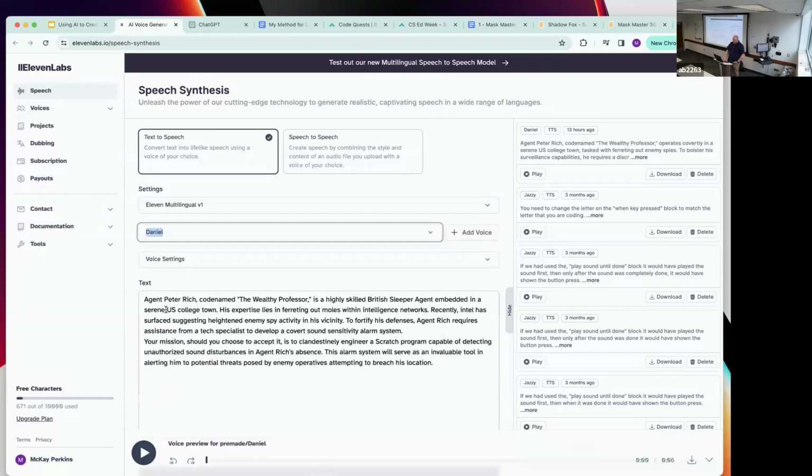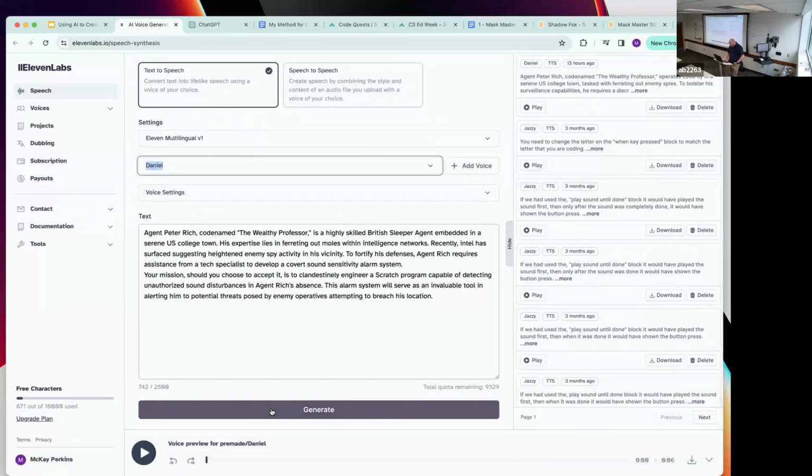Well, let's try both. I have enough characters, so I chose Daniel, and I pasted our text in there, and you can redo this a number of times. It takes more of your free or even your paid number of characters or words that you can do. But sometimes they don't read things well, and you can submit just one sentence and it changes the inflection, and it's pretty amazing. So I am going to generate what we pasted in there.